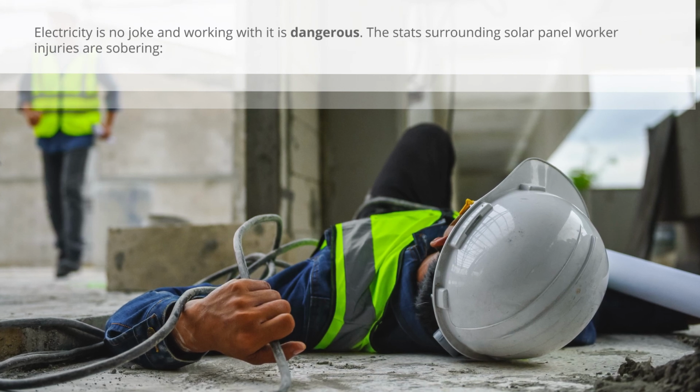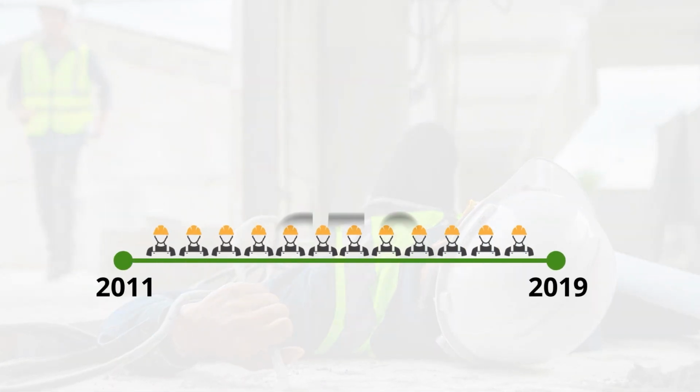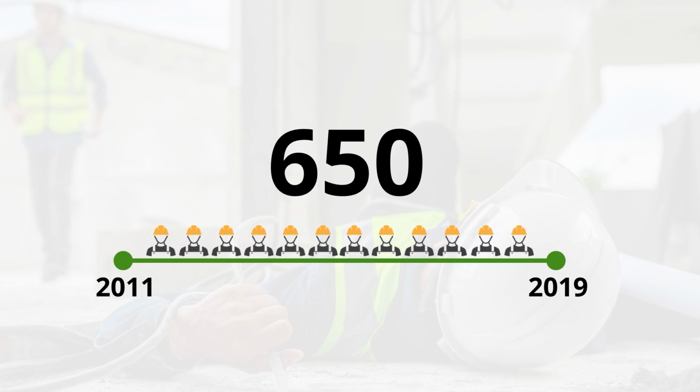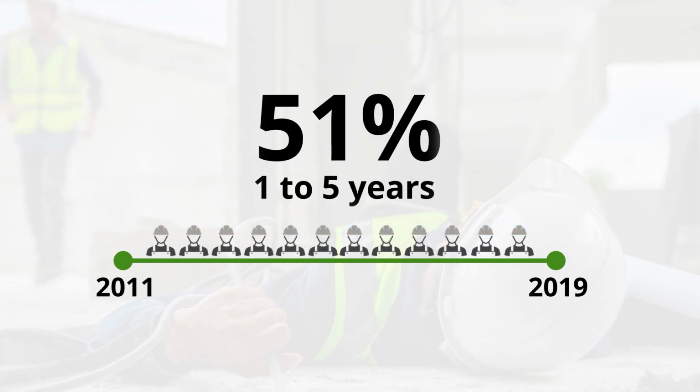The stats surrounding solar panel worker injuries are sobering. Between 2011 and 2019, 650 PV installers in the U.S. were injured on the job. And 51% of injuries occurred in workers who had been on the job for 1 to 5 years.